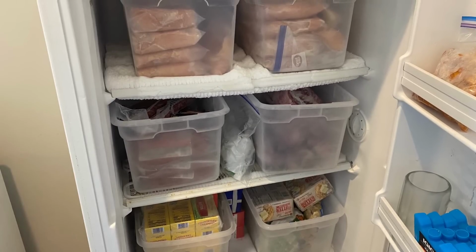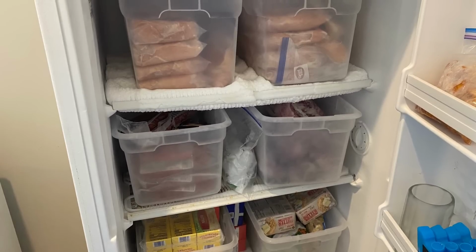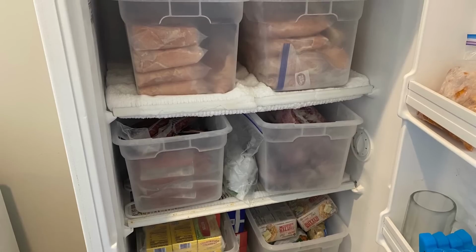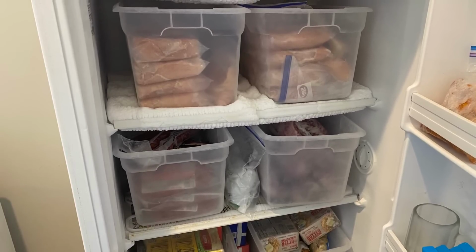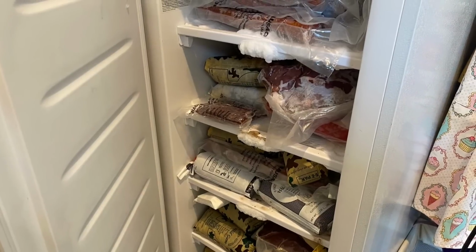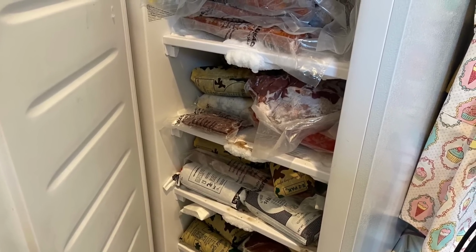Today I'm going to give you a tour of our freezers. We have two upright freezers in our laundry room and the freezer underneath our French door fridge in the kitchen. I'm also going to plan our meals for the next week and a half before we head out of town to bring my second oldest son to college.